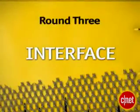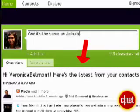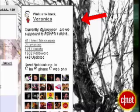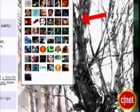Coming up next is interface. The interfaces are very similar. On the top here, there's an area to enter in text, 140 characters for both, and then underneath you can see what your friends have been writing. The Twitter interface could not be easier to use. The right-hand side shows you your friends, your direct messages, favorite posts, your most recent posts, etc.